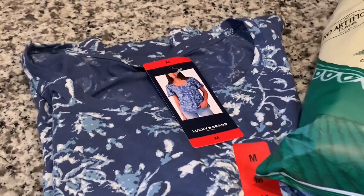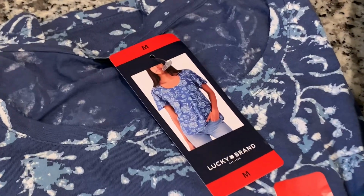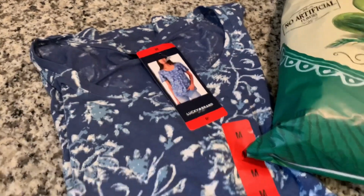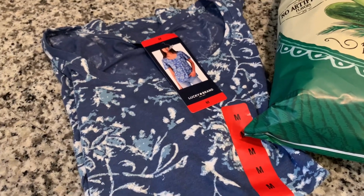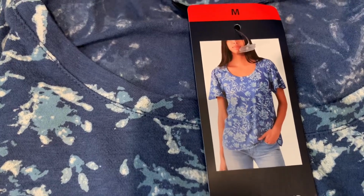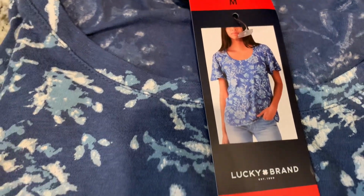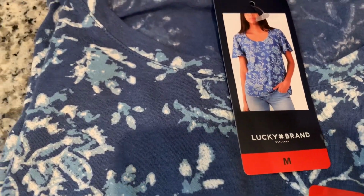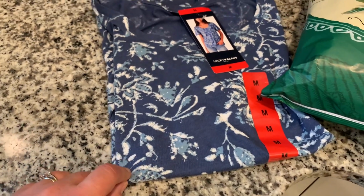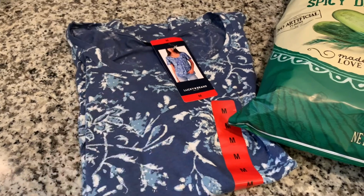Coming over here, I picked up this Lucky Brand t-shirt. And I have one in this style already. It's red with flowers on it. And I really like the way that it fits. It's nice and comfortable. The sleeves are kind of fluttery. And it's just a really cute top. So I like this color way in the blue and white. So I'm happy about that.